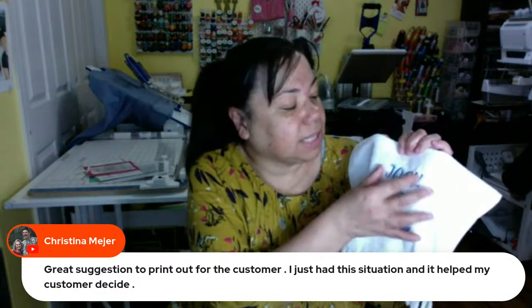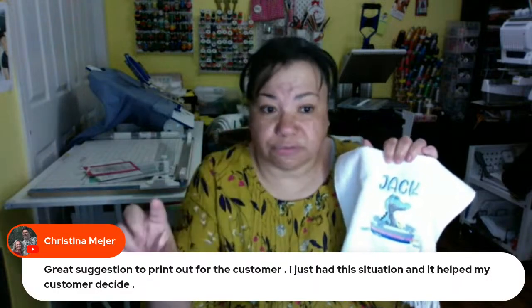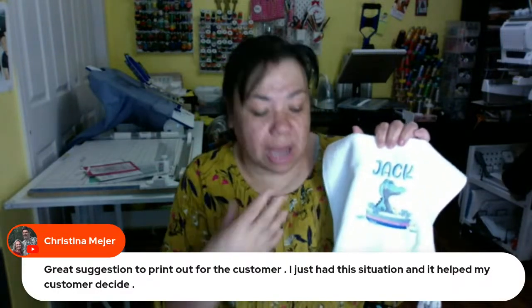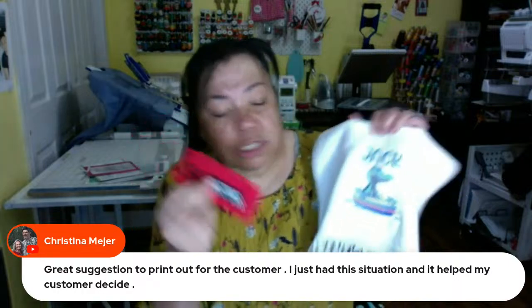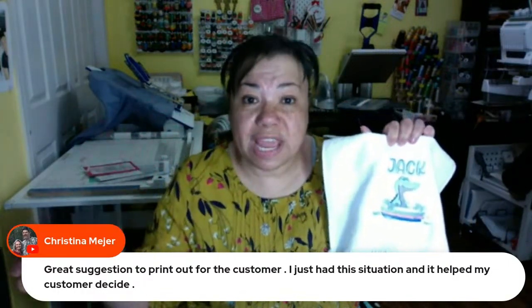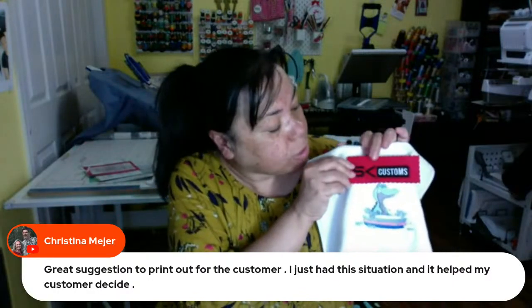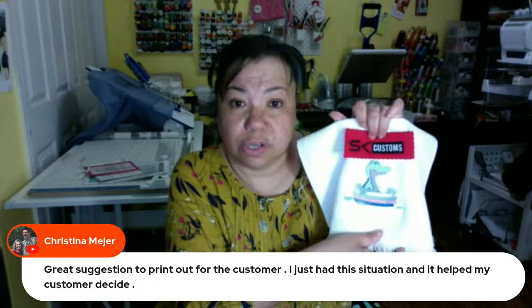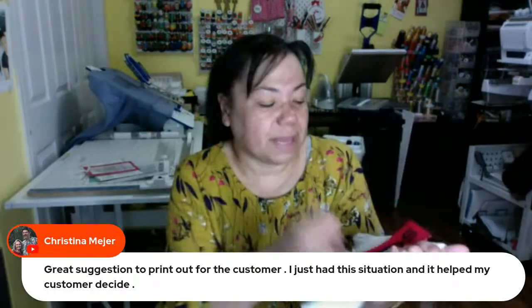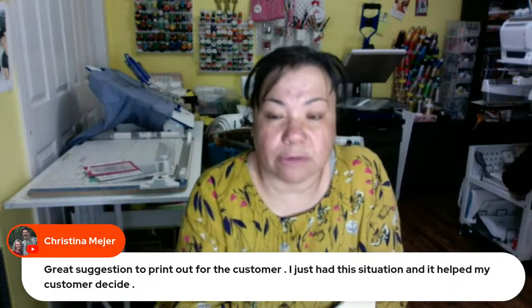But let's say they want to change the font. They don't want this font, they want another font, a different size. In that situation, I'm not going to give them a swap. What I'm going to do is print out the name in the font that they want, take that piece of paper, and put it right over there. And I'm going to say, "This is how it'll look." So I hope that gives you a little better explanation and a few ideas of how to work with your customers when it comes to that.